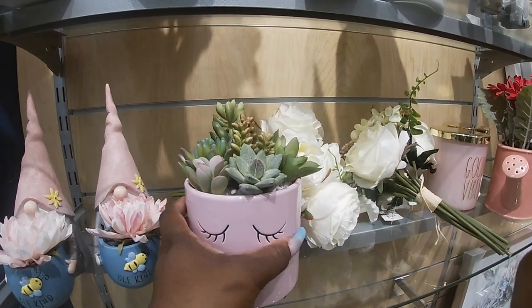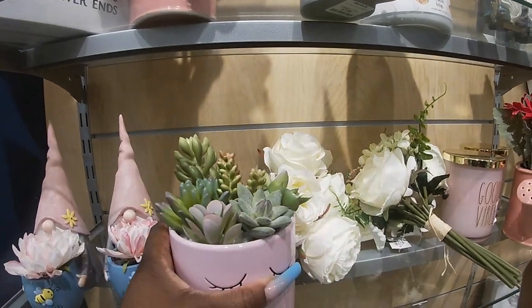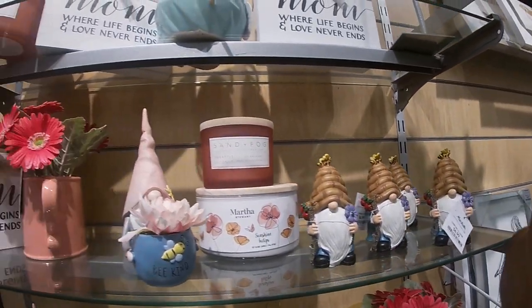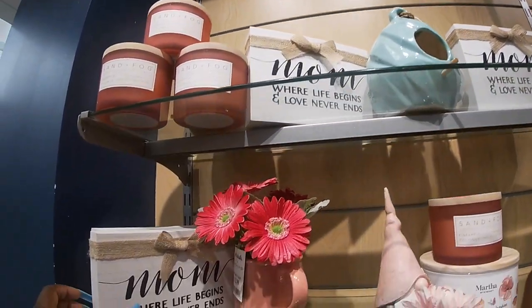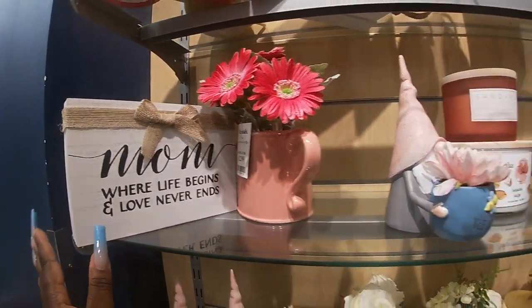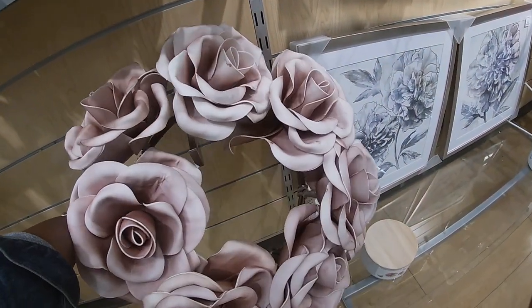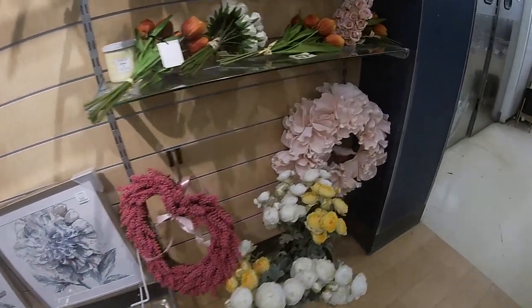$7.99. Look at this. She's cute. I don't see a price on her though. Good vibes. $12.99. $6.99. Mom, where life begins and love never ends. $5.99. Get the cute rose wreath. $20. I see it in that one, this one, and another light one.